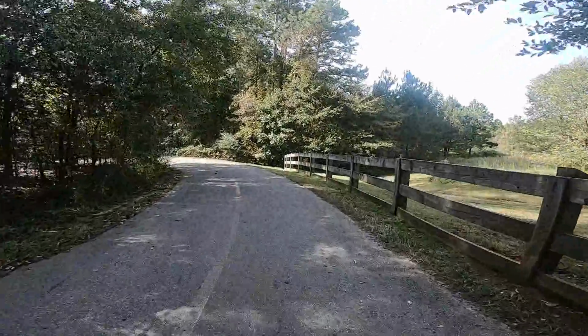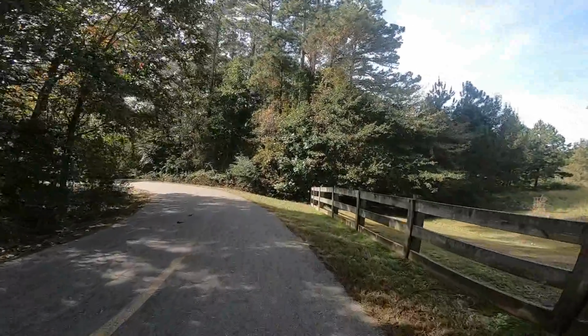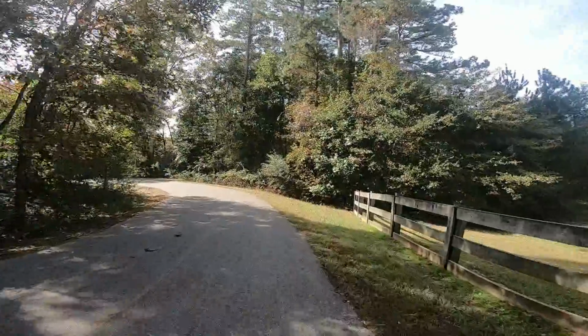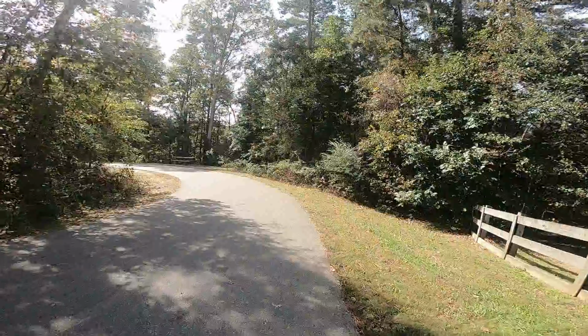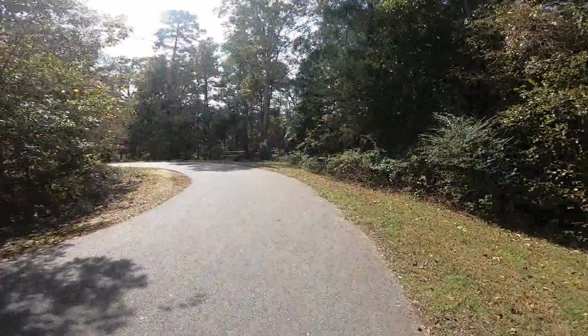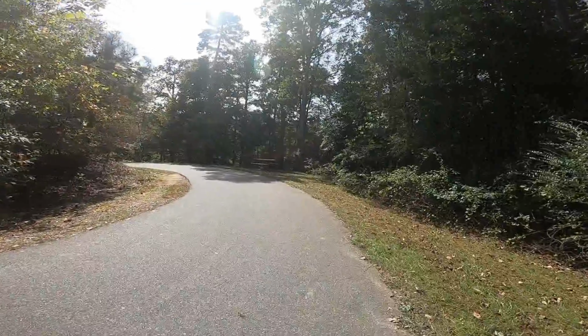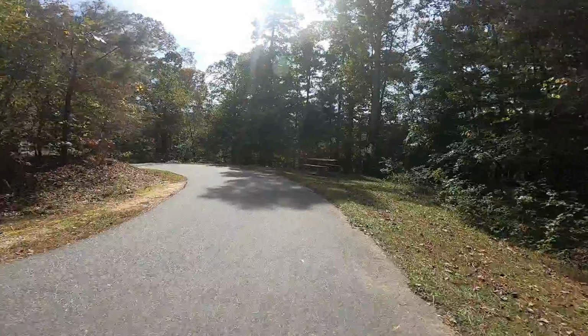Here we go. This is another trail. This is part of the Mulberry Park trails. This is another one that is paved with a center line down the middle. So it helps people steer to the right.